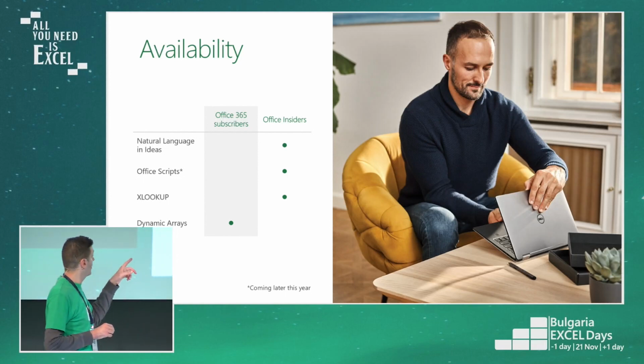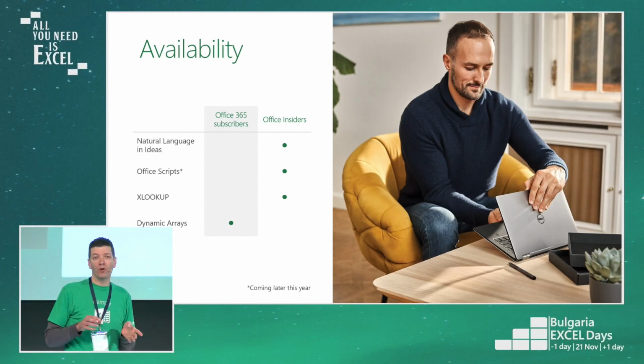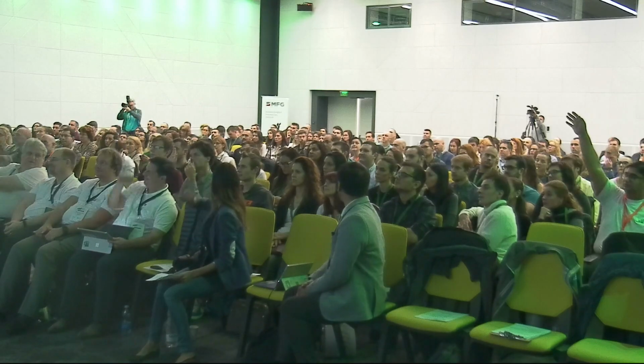Dynamic arrays is already released. The other functionalities that you saw are available for Office Insiders. How many of you are familiar with Office Insiders? Just a couple. So Office Insiders is a Microsoft program.